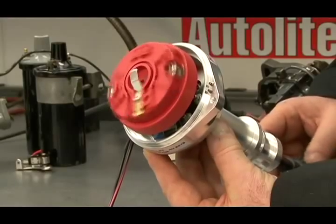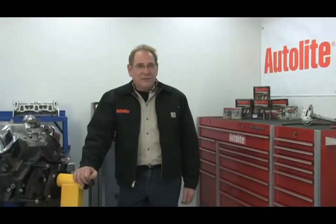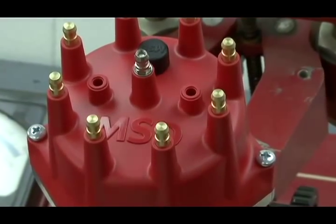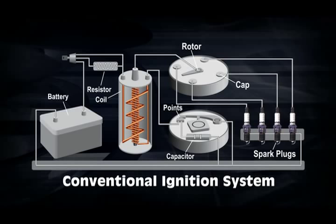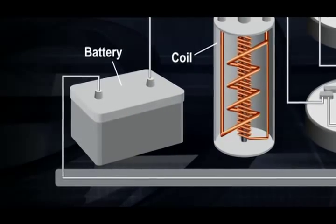The heart of a four-stroke engine ignition system is a distributor. Inside the distributor is a cam that's driven mechanically by the engine. There's also a condenser, a rotor, and a distributor cap with spark plug towers. On the outside of the distributor cap, there's a coil, spark plug wires, and spark plugs. This system is powered by the vehicle's battery, and the battery is kept charged by the alternator.